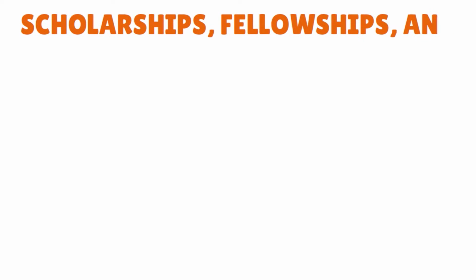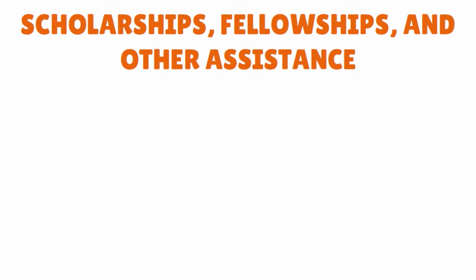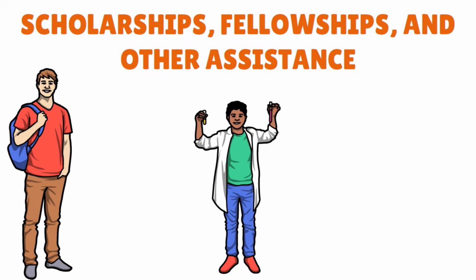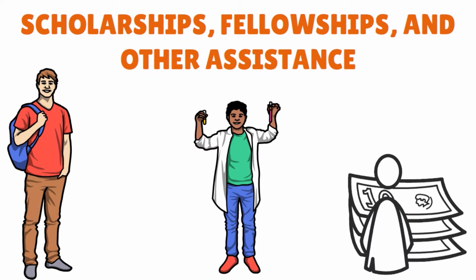Number 6, scholarships, fellowships, and other assistance. One thing you have to remember here is that many types of educational assistance are tax-free if they meet certain requirements. For instance, a scholarship or fellowship grant is excluded from taxable income if you are a degree candidate at an eligible educational institution, including Pell Grants and other need-based educational grants. The money must also be used for tuition or fees required for enrollment or attendance, or for books, supplies, equipment, or other expenses that are required for a class.